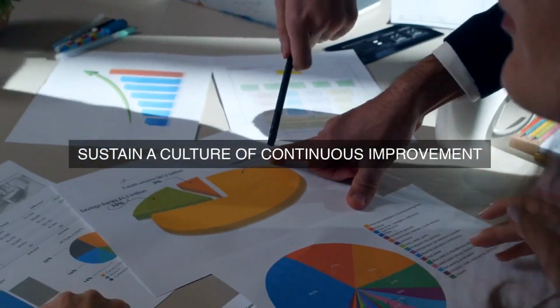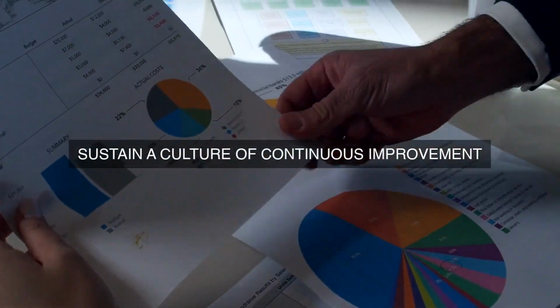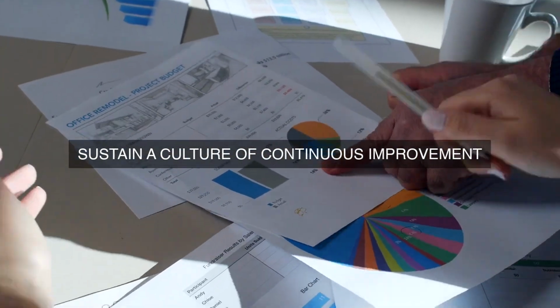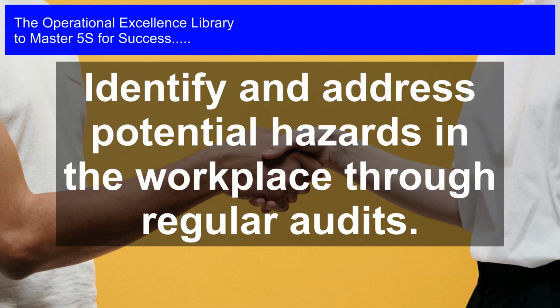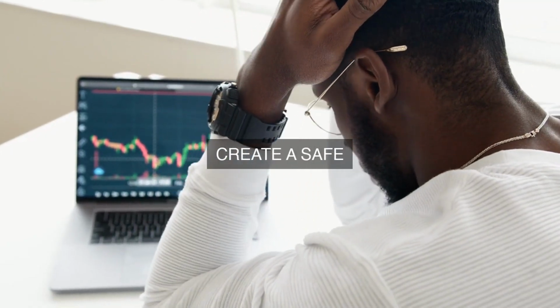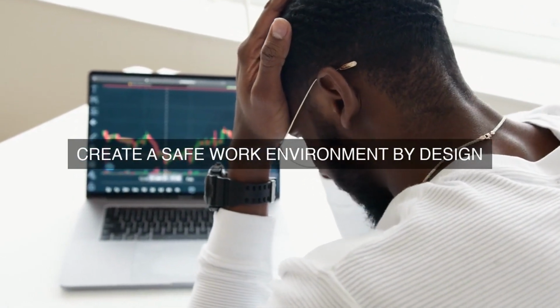Furthermore, the 5S methodology promotes a culture of continuous improvement, where employees are empowered to identify and address problems. This leads to a more proactive approach to safety, where employees are more likely to report near misses and suggest improvements. The implementation of 5S principles also leads to improved communication and collaboration between departments and teams. By working together to identify and address hazards, employees develop a greater understanding of each other's roles and responsibilities, leading to a more cohesive and effective safety culture.